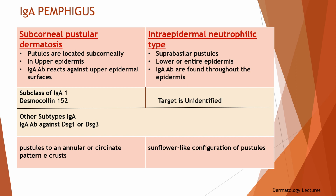IgA autoantibodies in the subcorneal pustular dermatosis type were shown to recognize desmocollin 1, while the autoimmune targets of the intraepidermal neutrophilic type remain to be identified. In a subtype of IgA pemphigus, patients have IgA autoantibodies directed against desmoglein 1 or desmoglein 3, making the autoimmune targets of IgA pemphigus more heterogeneous. The exact pathogenic role of IgA autoantibodies in inducing pustular formation in IgA pemphigus remains to be clarified.